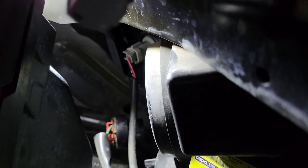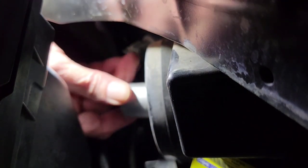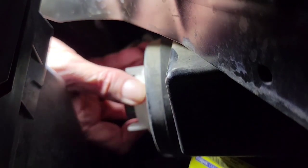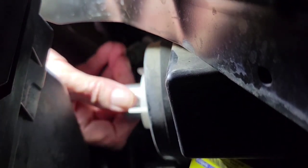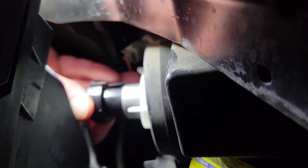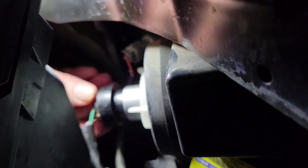And to reinsert the bulb, the bulb will have splines where it inserts into the reflector. You have to line up those splines until it inserts back in, just like that. The lock ring goes back on. Turn until it starts to engage, and then turn it a quarter turn, it's on. And then you reinsert the power supply plug until it snaps back into place. Just that simple.